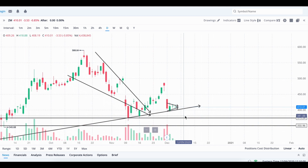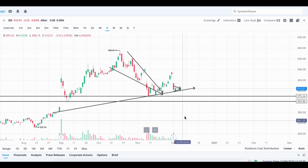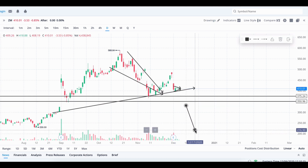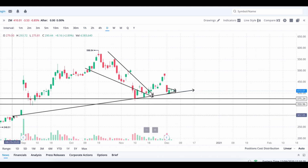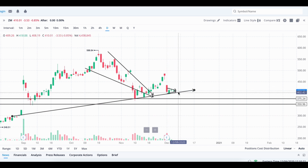So with this update video, I'm just trying to show you my new support levels, my new critical levels of what I'm looking at. I did get a comment in my last video that said, I believe for Zoom that they will buy at 220, which is very extreme, but certainly a possibility. That's what we have to keep in mind. But overall, with my technical analysis right now, we're showing great support.